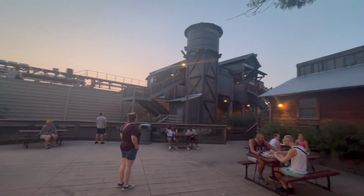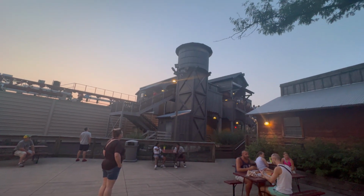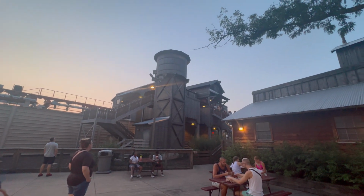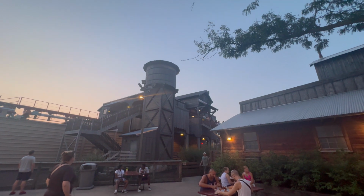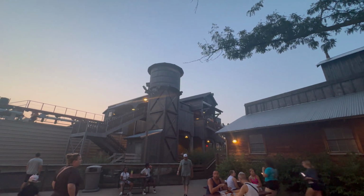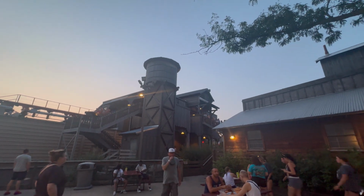Plus we rode several other rides today. So there are several things that you can do here to be able to get as many rides done as possible here at Cedar Point without spending the entire $180 or whatever it would be for Fastlane. All right, I just went in for confirmation, and yes, Fastlane's $180 today.